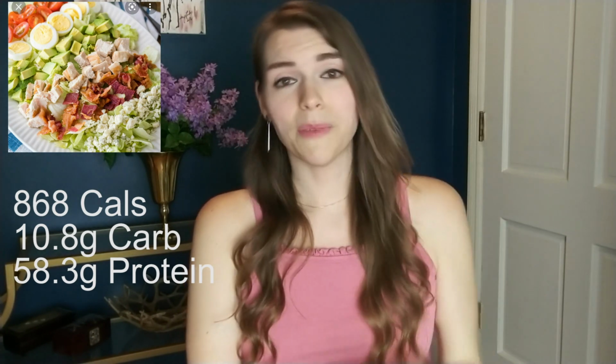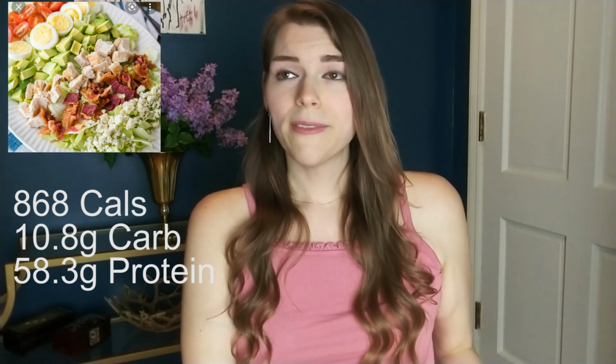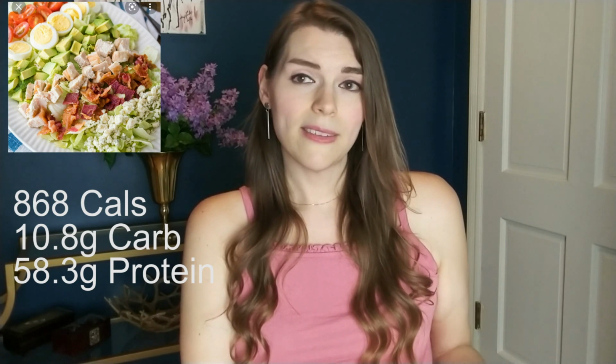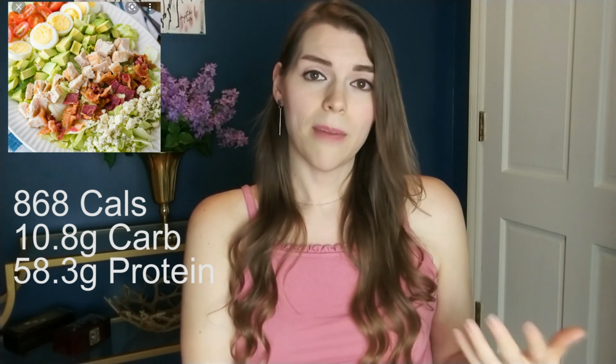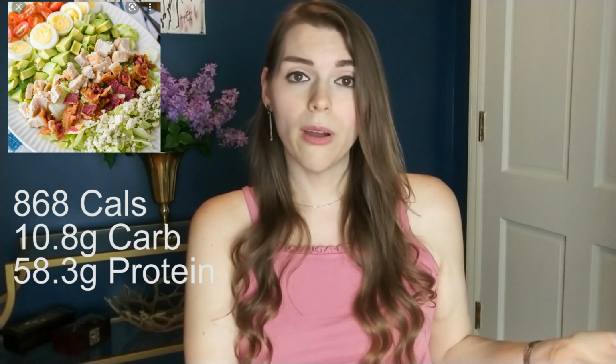But that's a pretty big calorie bomb, especially if you're a 5'2" woman and your calorie deficit to get to your goal is 1200 to 1300 calories. I mean, you're basically spending all of your calories for that meal. So let's look at another option that may be better based on who you are and what your needs are.